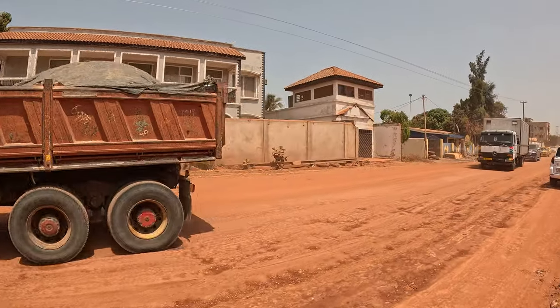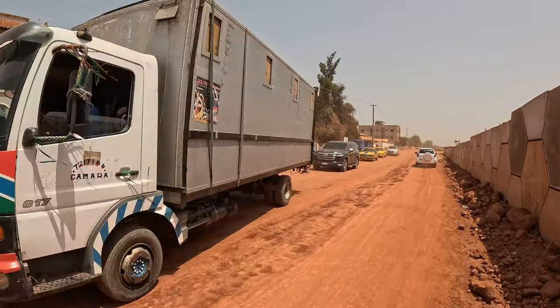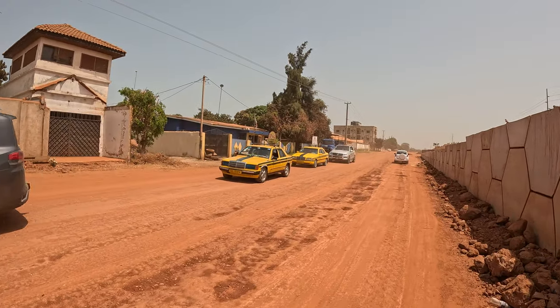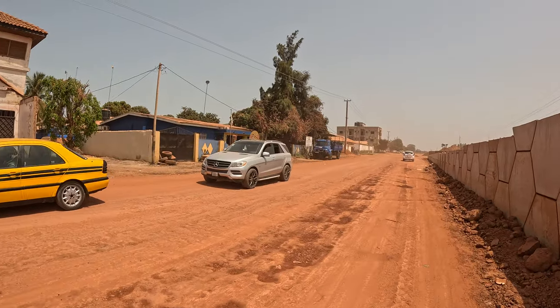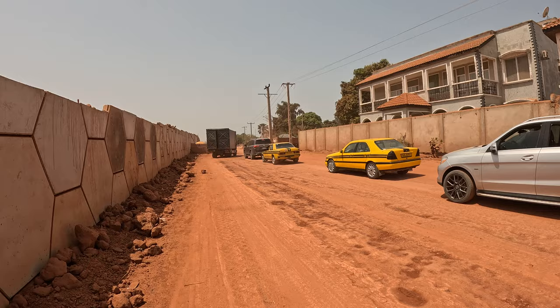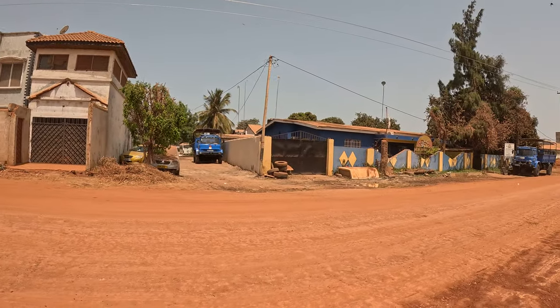These are the trucks that bring gravel and sand. It's another money man there. Another African tycoon in that Toyota Cruiser. It's all tinted, isn't it? Tinted glass.